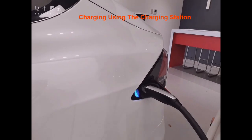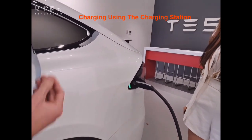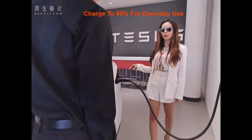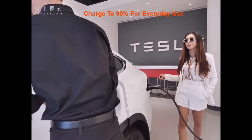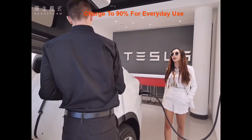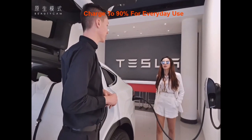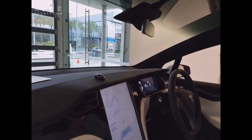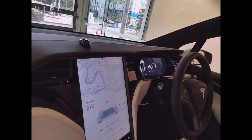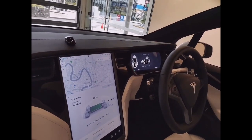There you go. So that blue means it's getting ready to charge, and then flashing green means charging. When it goes solid green, it'll be fully charged. Right now it's on 88%, and what we recommend is just charging to 90%. The car will do that for you. Like that dotted line at about the 90% mark. That just means it only goes to 90 and it hasn't completed a full cycle.